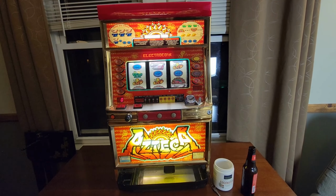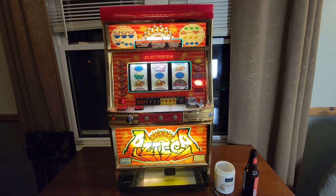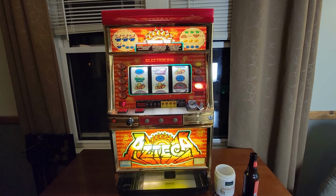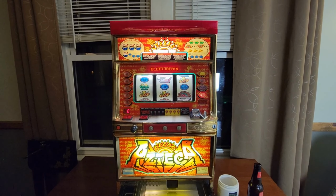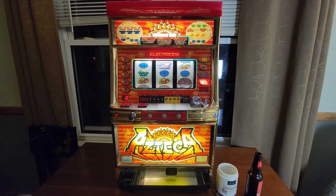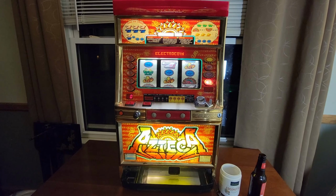So that's about it for me. This has been my Electrocoin Azteca pachislo machine. Still working out how to play it and how to be good at it. If you call it a skill game, then I guess I haven't developed the skills yet. But when I find out how to get good at this game, I suppose I will let the world know. Or at least the English-speaking world.